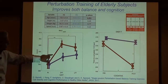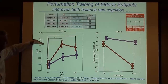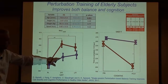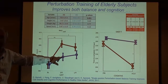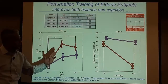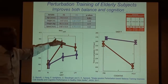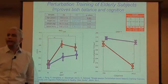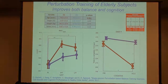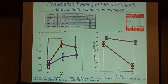Now, the group that was given a perturbation, you can see that they are able to improve their margin of stability a lot more, and this is statistically significant with respect to the control group. That's immediately after training. And if you take data later on, after about 10 minutes or so, they're still able to maintain some of the stability. Of course, this is just a verification of the idea that you can improve the balance in older people with this kind of technology.